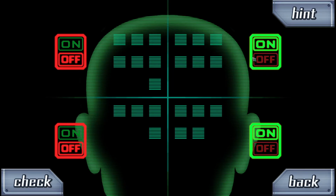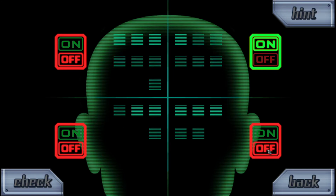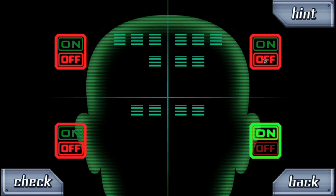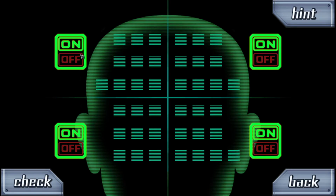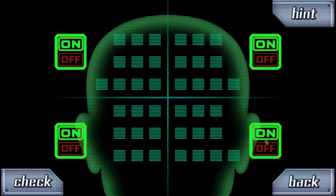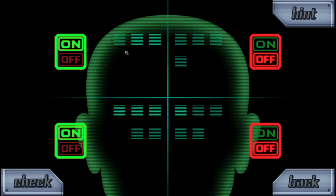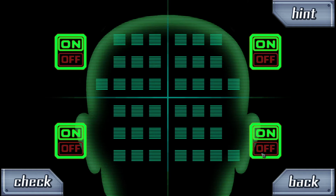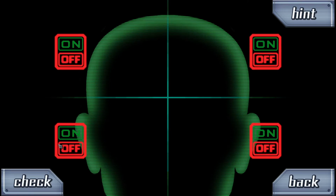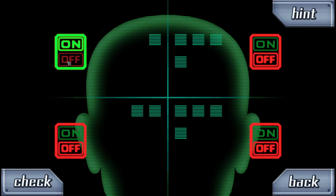Sorry, I don't really have a thought process for what I'm doing here. I'm kind of just playing with the switches until it works. I'm not gonna lie, there's no real thought process. Does it matter what order I push them in? Doesn't seem like it does. Hmm. 2 on top, 4 on bottom.